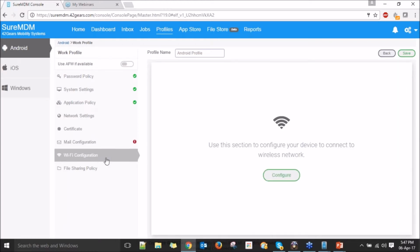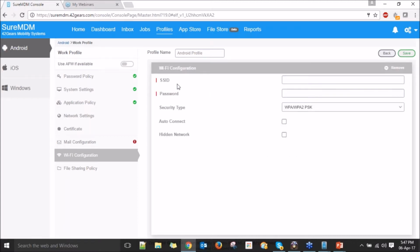And coming to the Wi-Fi configuration, you can use this feature to remotely configure Wi-Fi on all the enrolled devices. You just have to keep the SSID and the password, so that whatever the SSID is here, the device gets connected to the same SSID. And we support three security types, that is WEP, WPA/WPA2 PSK, and open.